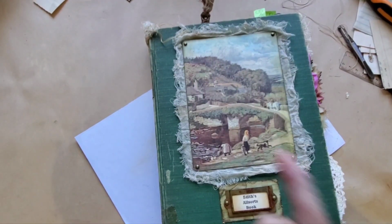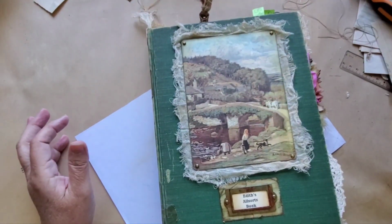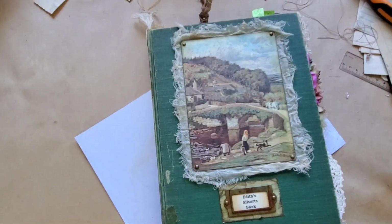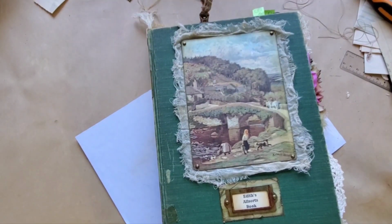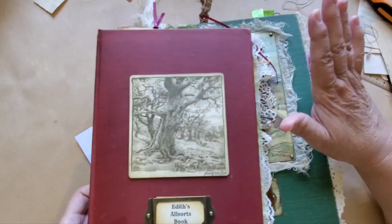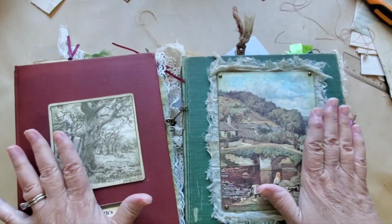Now, something I did this morning working in Grungy Edith, because she still needs some pockets. She still needs the pockets filled. There's a few things that Grungy Edith needs done. But one thing I did in Refined Edith, I still want them to be like sisters.